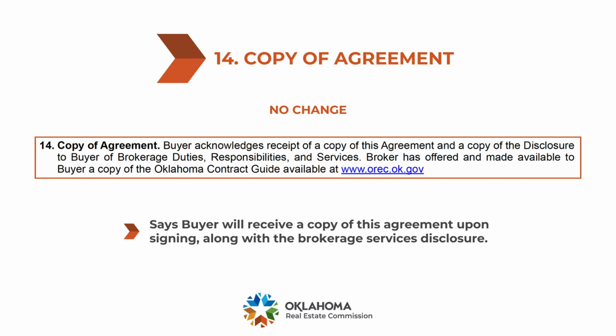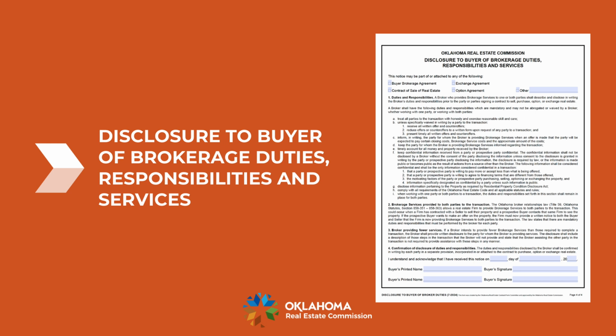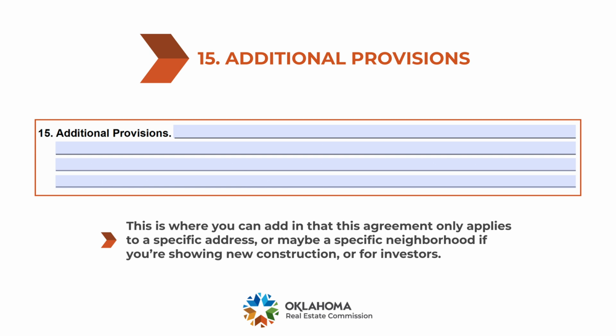Paragraph 14 ensures the buyer will receive a copy of the agreement after it's signed, along with a copy of the brokerage duties and services disclosure as required by Title 59, Section 858-355.1. And you want to keep this in mind because that is a statute that is required for any brokerage agreements. So if you are using a different brokerage agreement, you want to make sure that the brokerage duties and responsibilities are included in those agreements. Paragraph 15 is the additional provision section where you can add specific terms that are agreed upon by you and your client. For example, if your client wants the agreement to apply only to a specific property, you can add that language there. And finally, we have the signature page, which you're all very familiar with.